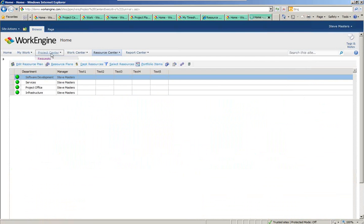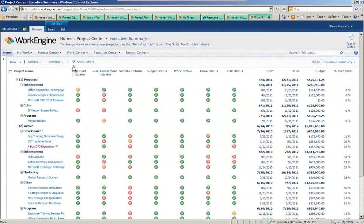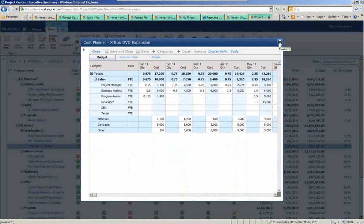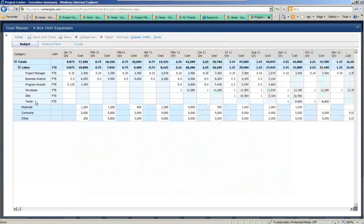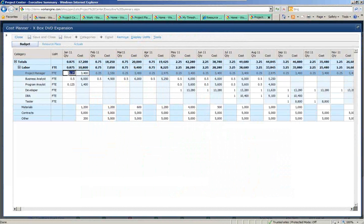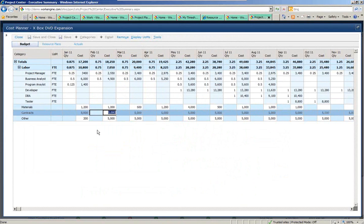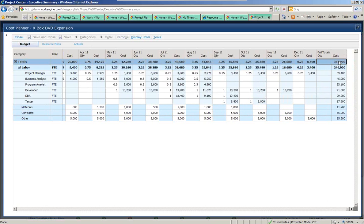If I go back to the Project Center, I could choose to look at these same type of projects but start managing cost and budget. The cost planner will allow me to build very detailed cost budgets around any portfolio item. Here I've got labor categories, and I'm building costs up by units or FTEs, these hours or this level of usage times a rate to give me a cost. I can also have categories of cost and budget line items that are planned by hard dollars, on a dollar-by-dollar basis. At the end of the day, I'm going to come up with a total budget or total cost for my project that's based upon very detailed cost information.